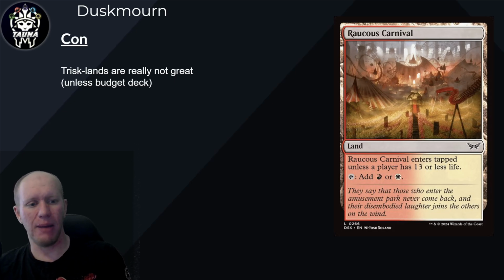So onto the cons, the Tri-lands are not really great. I think that they're good in a budget deck, a really budget deck. They could be good. They potentially enter untapped later in the game. People don't agree with me, but I think that they're great in a very budget deck. But overall, they aren't great.